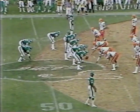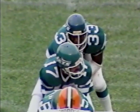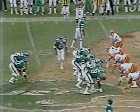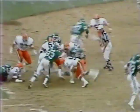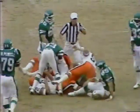At the Cleveland 47-yard line, first down. 2nd first down in the ball game for the Jets. Jerome Barkham in the slot shows motion. Scott Durkee, the ball carrier. Charlie Hall was there for the defense.